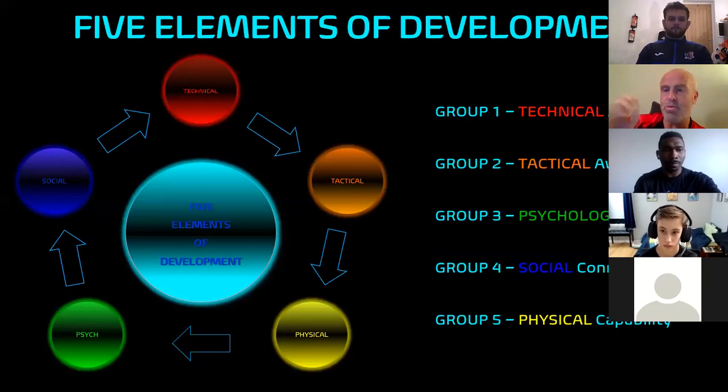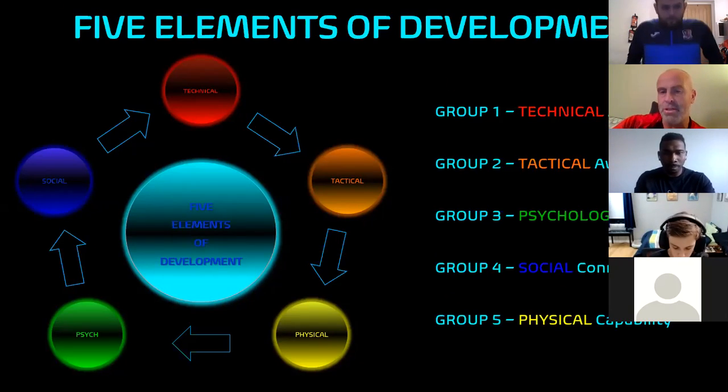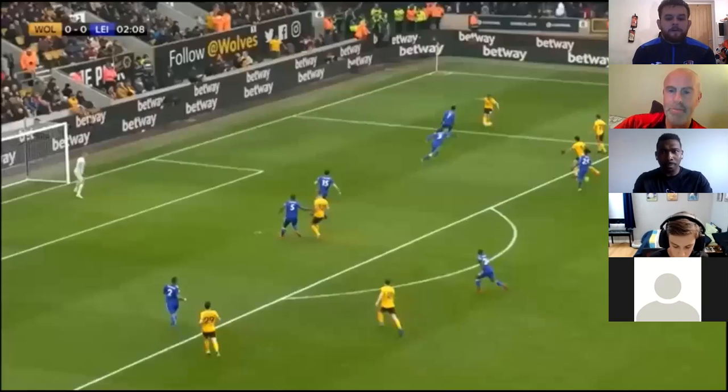Okay, so that's what the groups will look like. So if you're told you're in group 1, you'll be in the technical ability group. Group 2, tactical, and so on and so forth. Okay. Sam and Eric have already organised the room. So when we watch the clips, we'll watch them a couple of times. You'll then go to your breakout rooms. You'll have 7 or 8 minutes. Then you'll come back in and feedback. Okay. Eric, are we okay? Can we continue with the clips? Everybody happy? Yep. Looking sharp.